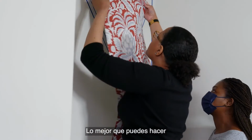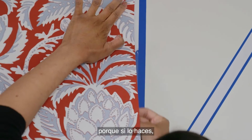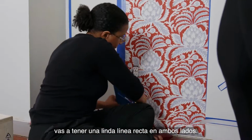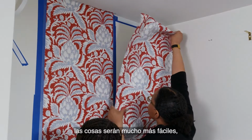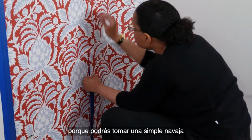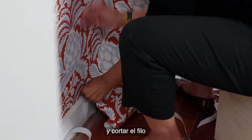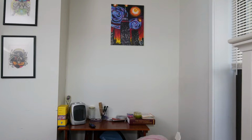The best thing that you can do for yourself is to really take your time with the center panel, because if you do that, it's gonna give you a nice straight line on either side. And so when you're doing your side panels, it's gonna make things a lot easier, because we'll be able to take a simple straight razor and just cut that edge so we have a really clean, professional looking line.